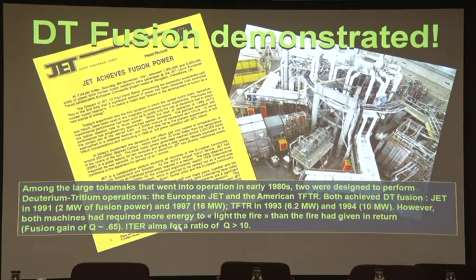And ITER is the first machine to try for Q, the ratio of the output fusion energy divided by the input energy. So Q has to exceed 1 if you want a fusion reactor to be beneficial. In fact, Q has to be much greater than 1. For an actual fusion reactor, Q needs to be around 30 at least. And ITER is the first machine which will try for Q greater than or equal to 10. And that is going to prove that fusion works.